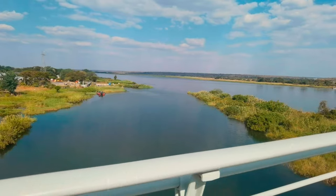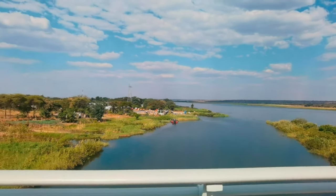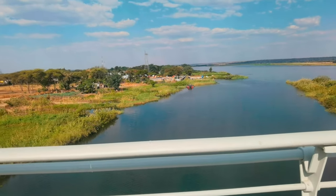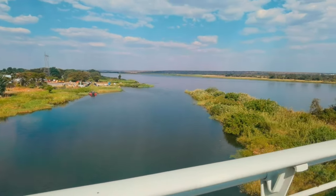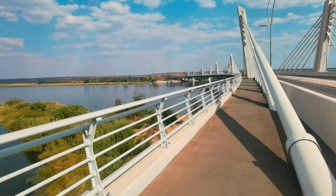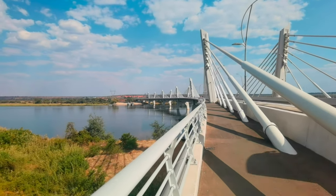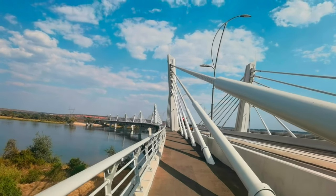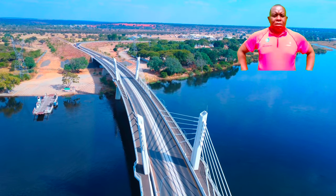Take a look. This is the Zambezi River, the river that separates Zambia. So on the left we have Zambia, and when you cross, we used to use a pontoon here a few years ago. After crossing the river, whether using the ferry or the bridge, you go into Botswana. So that truck which has passed has gone into Botswana.